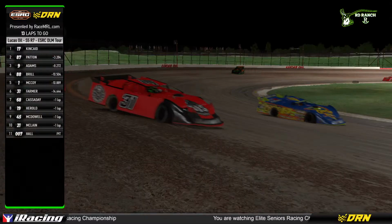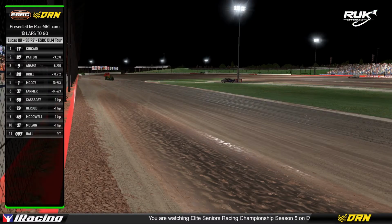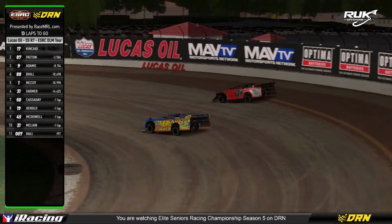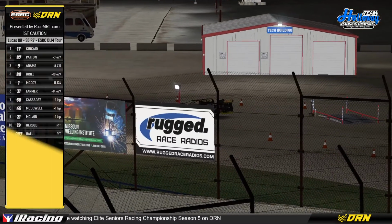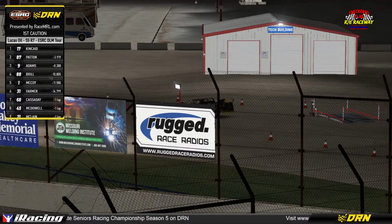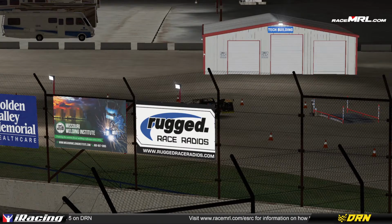Oh, Russell just hit the wall. I believe that may be a Harold yellow that will bring out the caution. Yes, it will. Russ Harold in the pit lane now. We're going to take a look back at the RD Ranch replay to see what happened there, out of the corner of our eye and the static camera of turn number 3.